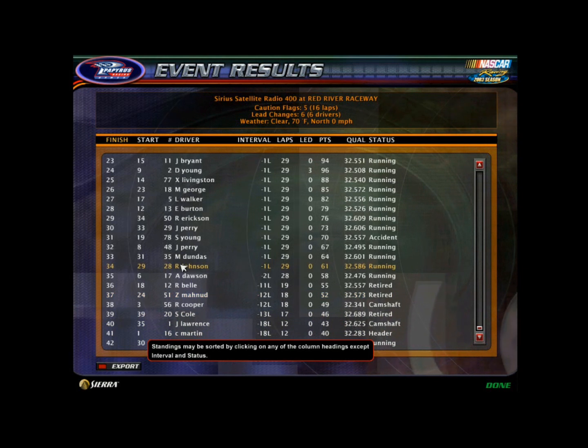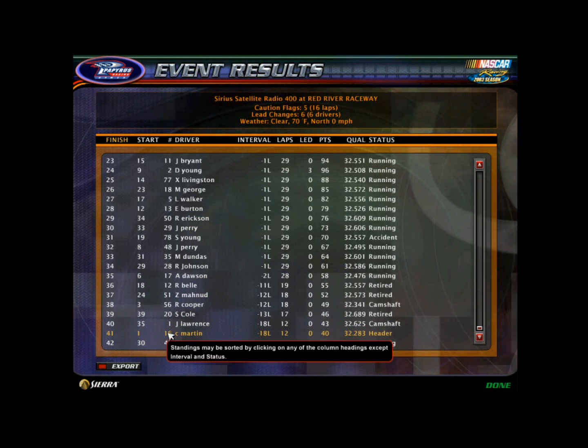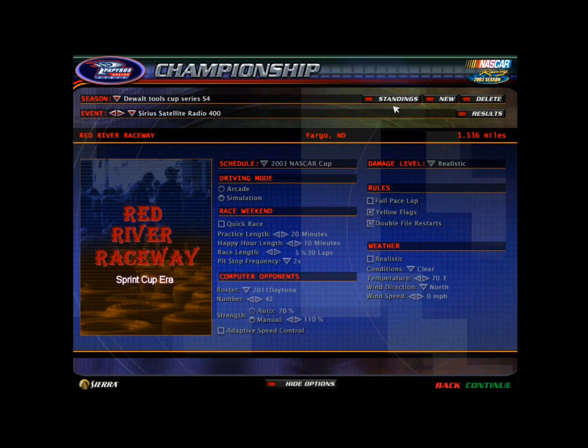But Christopher Martin will finish 41st. Not a great day for him. He started on the pole, got to the back, and once he got to the back, he just couldn't recover, and that's why he got in that wreck. But anyway, congratulations to Aaron Williams.